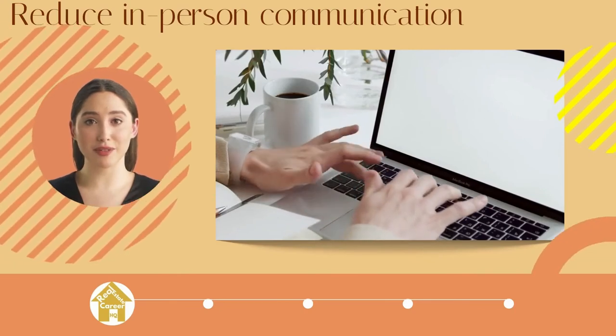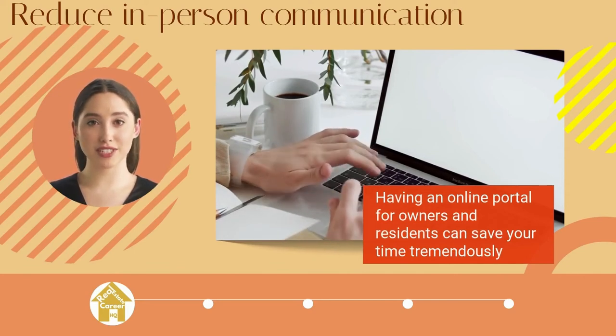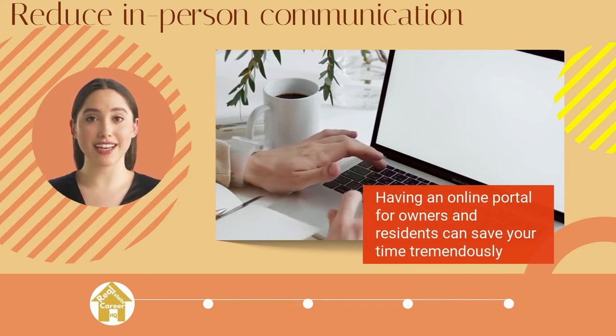You may provide an online portal where tenants and landlords can submit maintenance requests, pay rent, or view important documents and information about their rental unit. This can save you a lot of time and effort while also providing tenants with a convenient way to stay up to date on everything related to their rental unit.